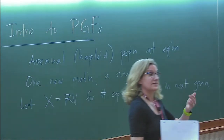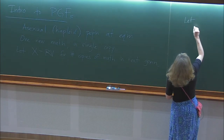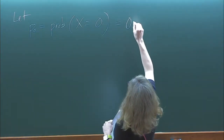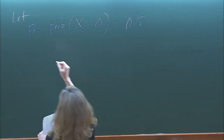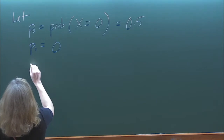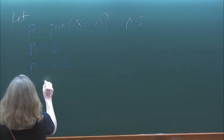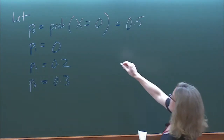And I'm going to tell you how this dice rolling is going to work. P sub 0 is the probability that X equals 0. So the probability no copies of this rare allele make it into the next generation. We'll make it really concrete, because it's always easier to learn with concrete numbers than symbols the very first time around. P1 is 0. P2, 0.2. P3, 0.3. And we could draw this.